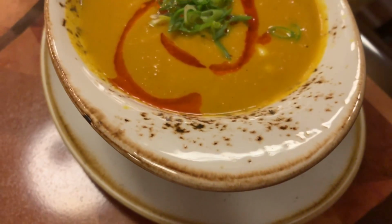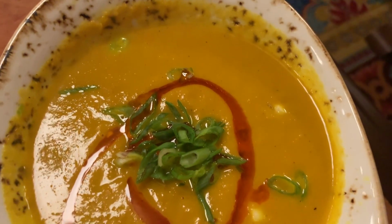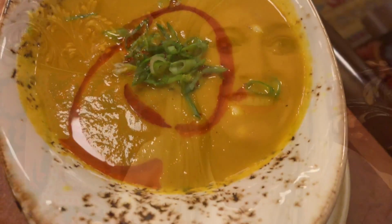First up, I got the seasonal soup, which right now is a coconut curry, and it looks and smells delish. Gonna try my soup, but I want to point out they call it the lost and found soup because it's a seasonal selection, which I just think is funny because it's Jungle Cruise. But anyway, again, it's coconut curry. There we go.